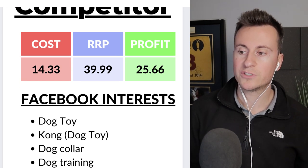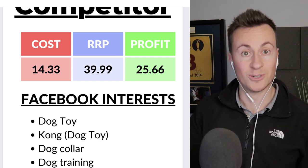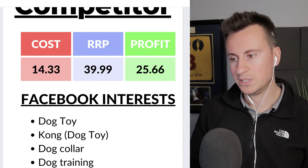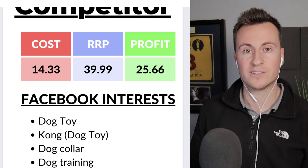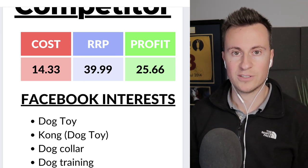My recommended Facebook interests would be to target those people who love to buy toys for their dogs, because this is a dog toy. So this would be things like dog toy, it would be Kong, it would be dog collar, and it would be dog training too, because there's a lot of owners out there that use toys as a way to train their dogs also.